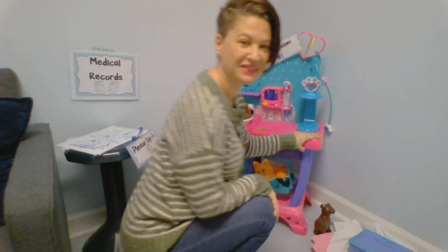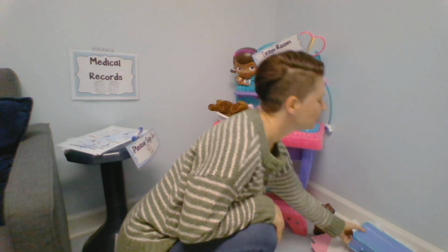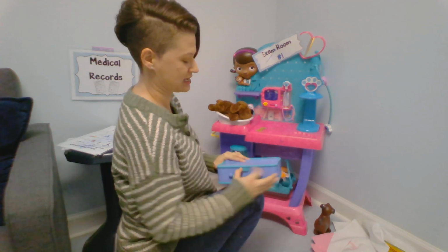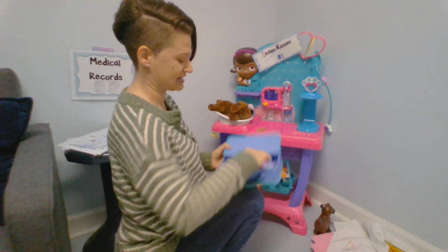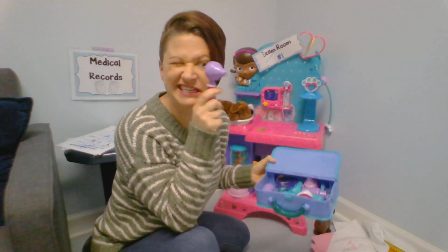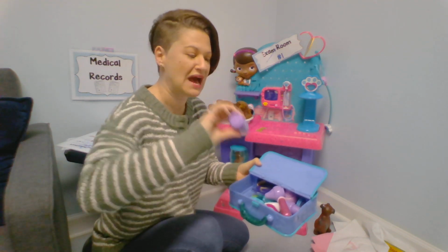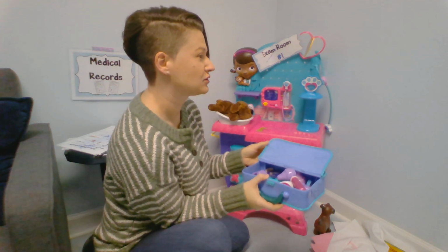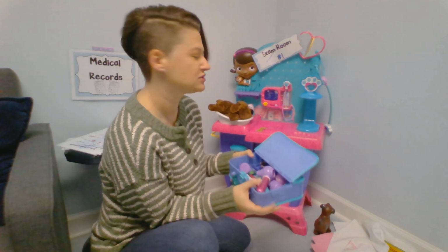You might be familiar with this Doc McStuffins kit. We also have, open it, it's the kit that has all of the different items. So they can pretend to look in ears and eyes and to put powder on or take temperature. And so you might be thinking, well, here are these items. How do they know what to do with them?